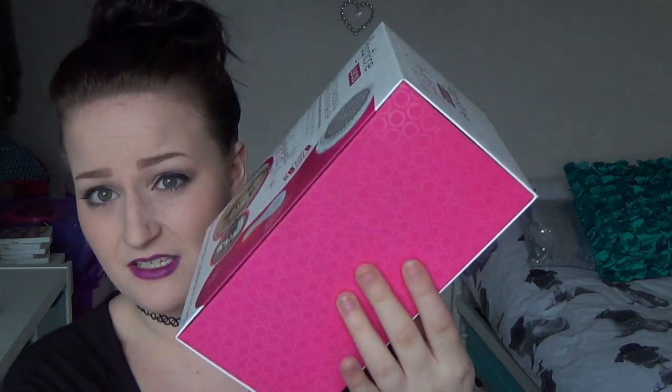But anyway, they do come in a bunch of other colours, so if pink isn't your thing, you could always pick something else. And if you are looking for it, the box looks like this. It's hard to miss really, and it's got a picture of Pixie Lott on the front because she sort of endorses it. But no, I do really like it.